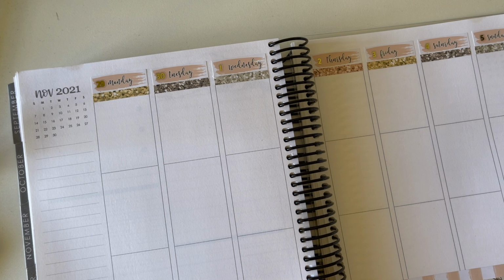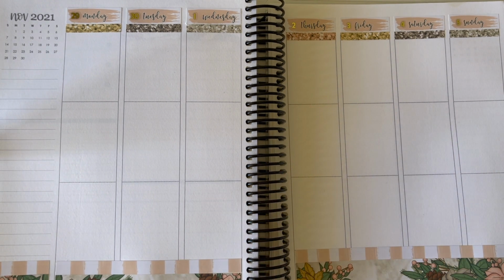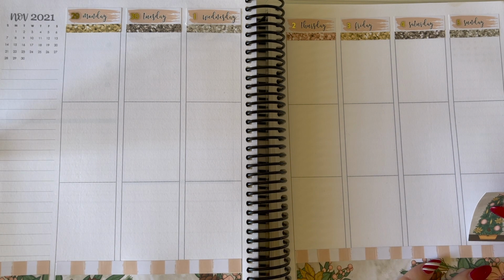I think it's my favorite December spread, probably my favorite Christmas spread too. So that says a lot. But absolutely beautiful. The clip art's no longer in store, of course, because like I said, I did buy this some time ago, but I really, really like how it laid out.